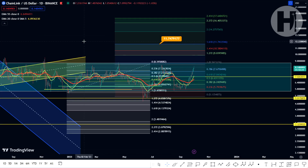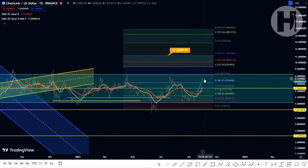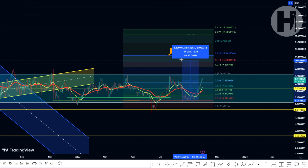So let's bring back the fibs, and these were just sort of our local fibs on these smaller fractals. Now, if we continue breaking above the April 2023 high, what we are able to see here is that our 1.618 target is going to be sitting at $11.74. And from where we are right now, that would be a 43.8% move to the upside. From the 0.236, that would be a 2x essentially.